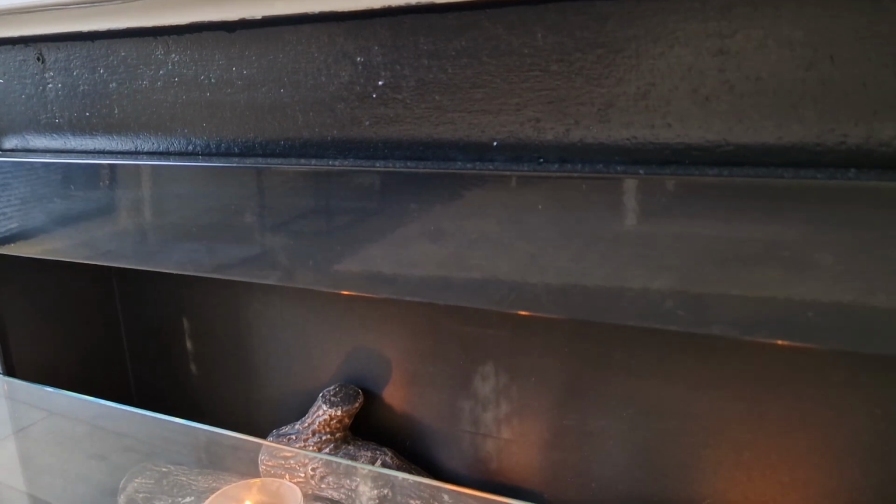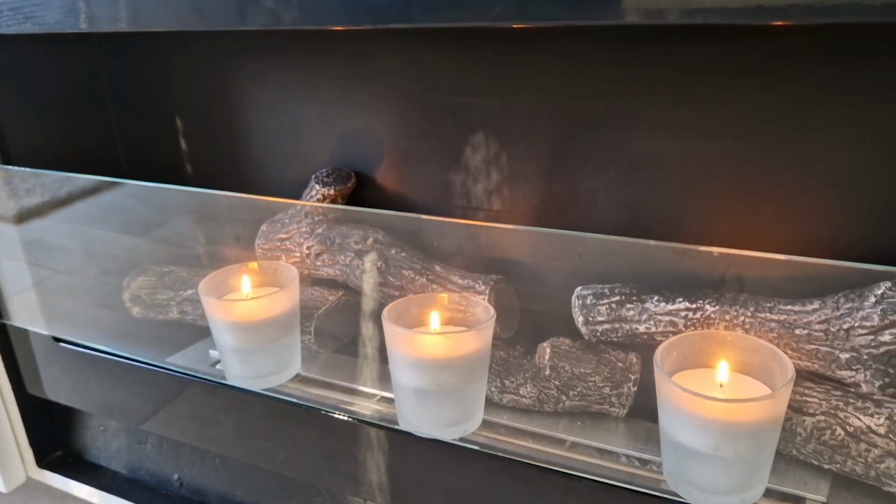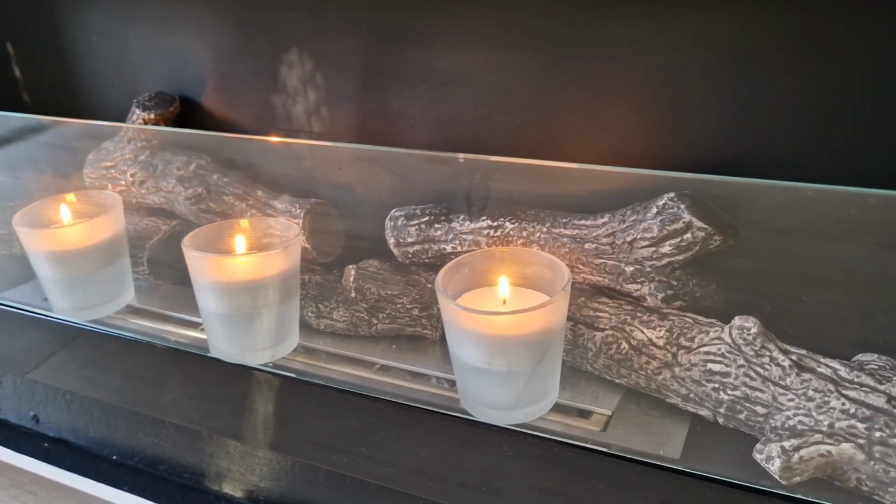Now I forgot to show you this, but I did add some snowflakes to this fireplace, which you will see at the end of this video.